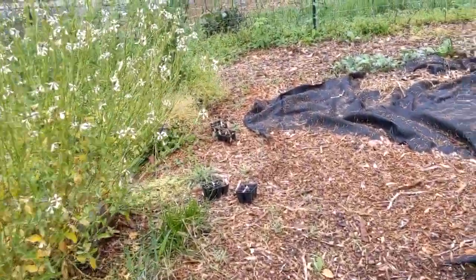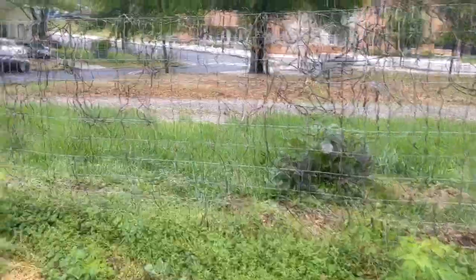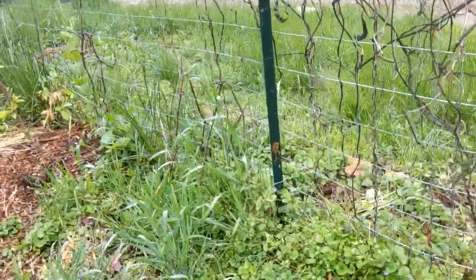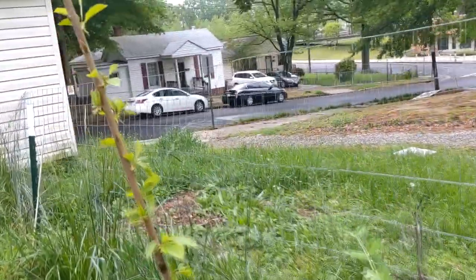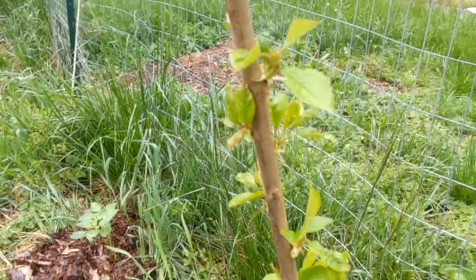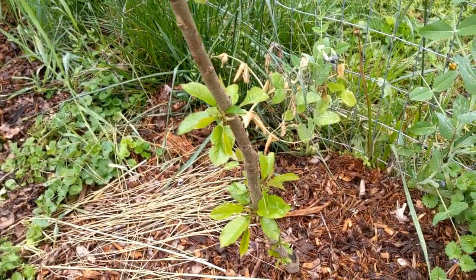Let's head down. Show you my cherry tree. More kale. I love red Russian kale, so I planted a lot. And my neighbors love collard greens, and I like collard greens a lot too, so I'm growing a lot of those too. So this cherry's put off an impressive amount of growth. I'm impressed, at least.